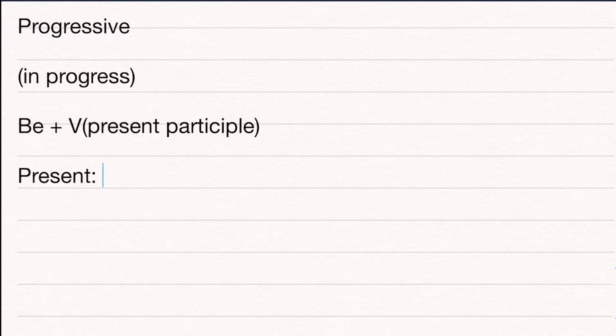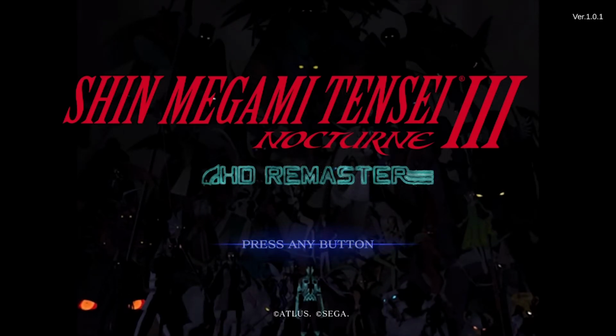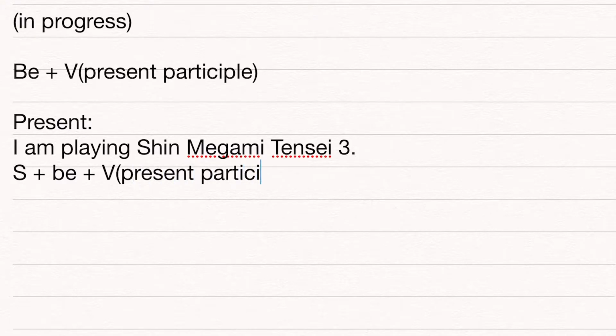In the present, progressive is something like, I am playing Shin Megami Tensei 3 on my Nintendo Switch. I started it yesterday, right? That is in progress. It is not finished. Okay? If we look at our word order here, which is nobody's favorite thing, but it does help when we're looking at verb tenses, right? I is our subject. We have our be, right, for progressive. And then we have our verb, play, in present participle. That's it. I am playing.